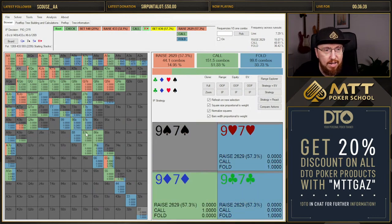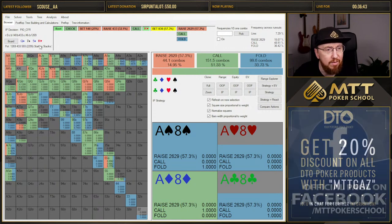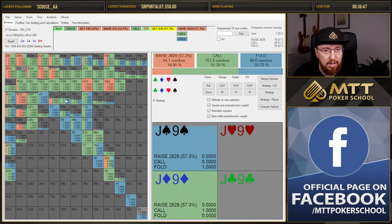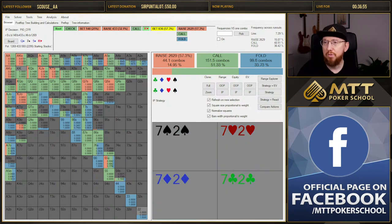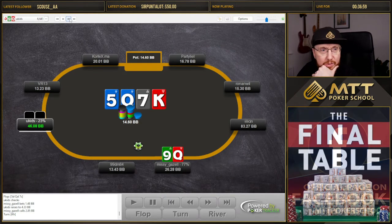I think it's fairly obvious the kind of hands we would continue versus a bet. We just continue with draws and pairs and start folding our weakest stuff. So we can continue jack nine of diamonds, but we'd start folding some 5x, I guess, and some 7x and weaker draws. Cool. All right, let's move on to the next one.